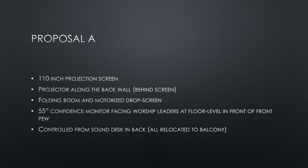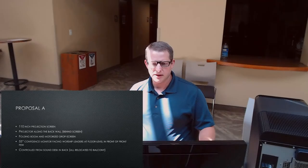The screen would be mounted on a folding boom, and the screen itself would be motorized. So when it wasn't in use, it could be rolled up and then folded along the wall, and you basically wouldn't see it. The system includes a 55-inch confidence monitor facing worship leaders at floor level in front of the front pew. Let me just talk about that a little bit.